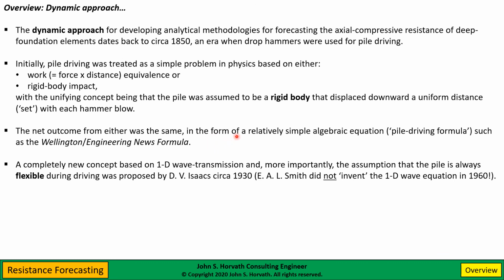A completely different concept, based on one-dimensional wave transmission through an elastic rod, was developed by Isaacs around 1930. And this was revolutionary in that it assumed that the pile is always flexible during driving. Let's once and for all realize that E.A.L. Smith did not, quote unquote, invent the one-dimensional wave equation in 1960. Having taught undergraduate geotechnical engineering for almost 30 years, I can tell you that every English language textbook I've ever seen refers to Smith's 1960 paper in the ASCE Soil Mechanics Division journal as being the quote-unquote invention of the wave equation.